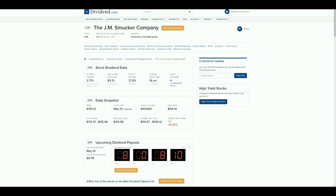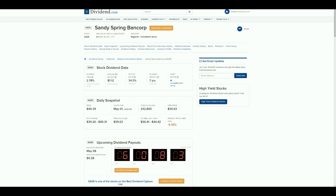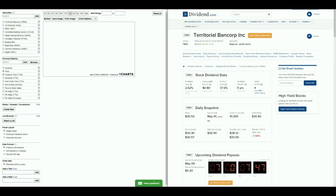Ticker symbol SJM, ticker symbol COLB, HFWA, SASR, SBUX, BBT, BA, AAPL, GABC, and TBNK. All of these are trading below S&P 500 price to earnings, dividend yields over 1.5, rising revenue, free cash flow, net income over the last 5 years.